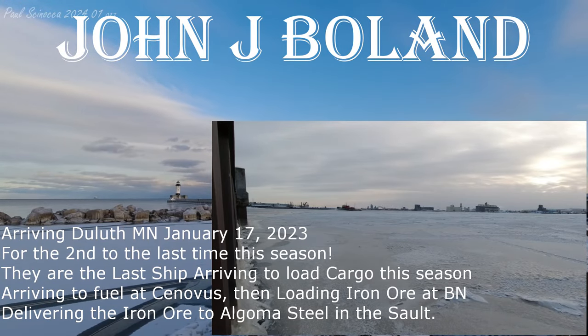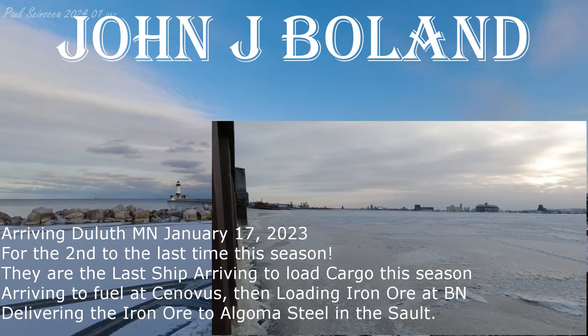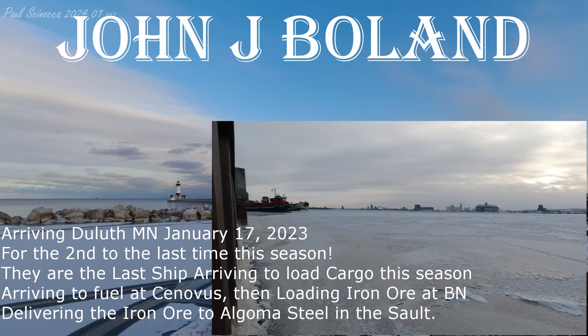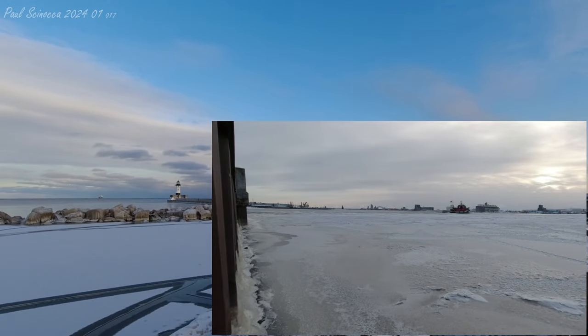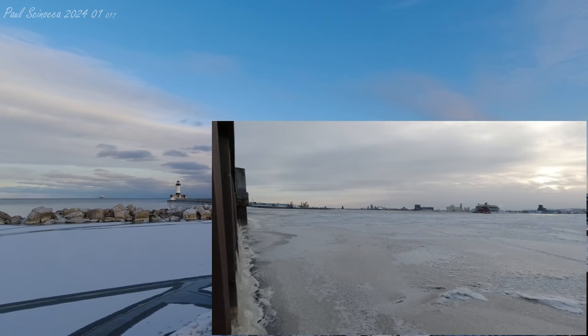Motor Vessel John J. Boland will be inbound Duluth Harbor in approximately 30 minutes. We'll be heading up to the Husky Fuel Dock. Again, the John J. Boland will be inbound Duluth Harbor in approximately 30 minutes. We'll be heading to the Husky Fuel Dock. Stand by channel 16 and 13 for all concerning traffic.